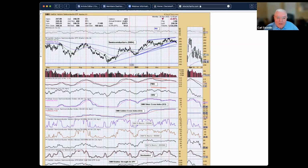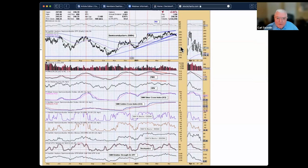There's still a rising trend line right below where price is now. Yeah. So there's possibility that it'll hold there. But if you look at the PMO and OBV, we've got negative divergences. And same thing on the Silver Cross Index. And notice that there's a negative divergence there between those two most recent tops.